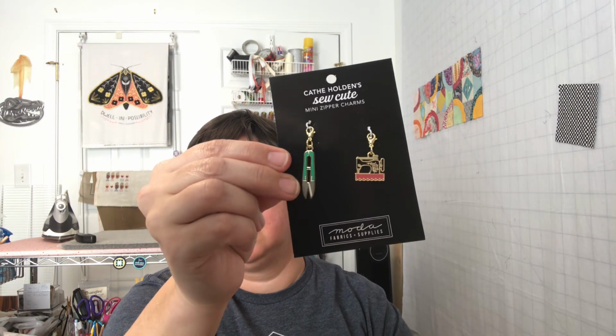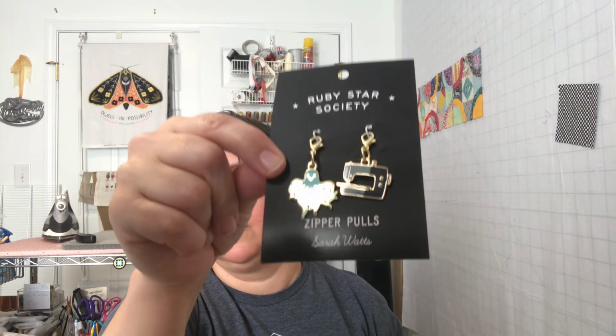So when you take a class at the quilt shop, Quilt Patch, if you ever want to go, you get 15% off the materials to buy for the class, and then the day of the class you get 15% off. I might have gotten a few things. So you might hear these little clinky things. Look how cute those are. Got that one. I got that one. And I got that one.